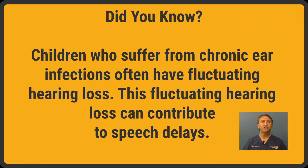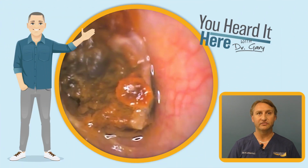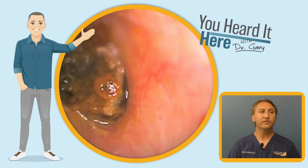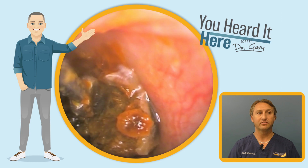Did you know that children who suffer from chronic ear infections often have fluctuating hearing loss? This fluctuating hearing loss can contribute to speech delays, mispronunciations of words, and difficulty forming sentences. Make sure if your child's experiencing a speech delay, you have their hearing evaluated.